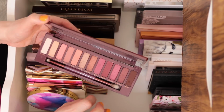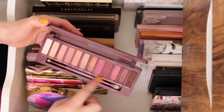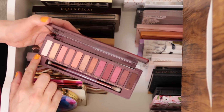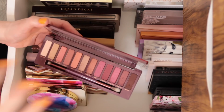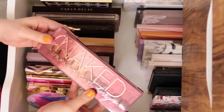So I could go neutral, I could go a little bit more peachy in here, or I could go very berry tone. I remember thinking this was a really nice color combo, and I loved that it went truly light to dark, had a nice gradient. Some of her other palettes I feel like have been very mid-toned centric. So I'm very excited to play with this one.